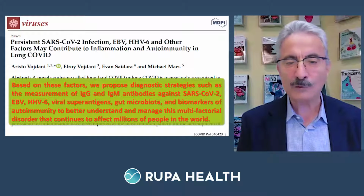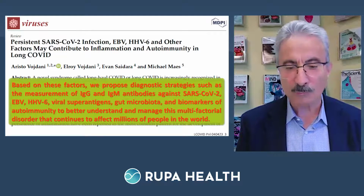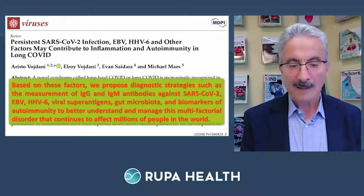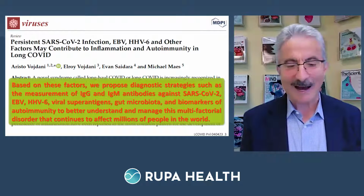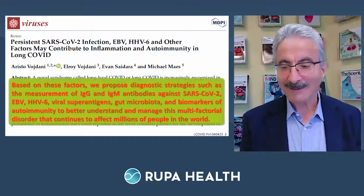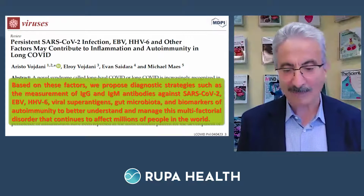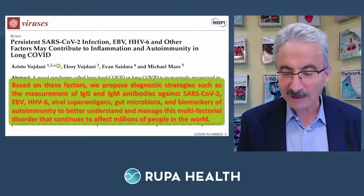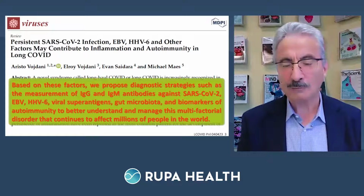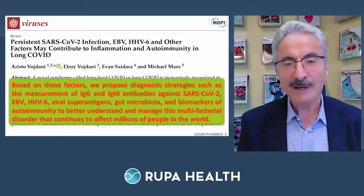Persistent SARS-CoV-2 infection, Epstein-Barr virus, HHV6, and other factors may contribute to inflammation and autoimmunity in long COVID. I'm going to show you more slides in regards to this article. We propose that measurements of IgG and IgM antibodies against SARS-CoV-2, EBV, HHV6, viral superantigens, I'll talk about that, gut microbiome disturbance in long COVID, and biomarkers of autoimmunity are important in understanding the causes of long COVID. Based on that, you'll hopefully be able to manage this multifactorial disorder, which we call long COVID, which has a significant overlap with a disorder I became familiar with almost 30 years ago.